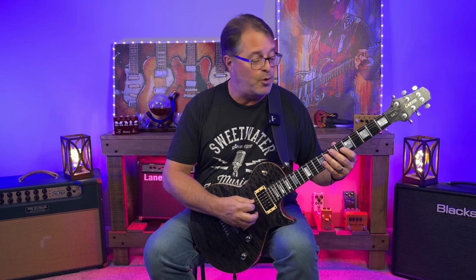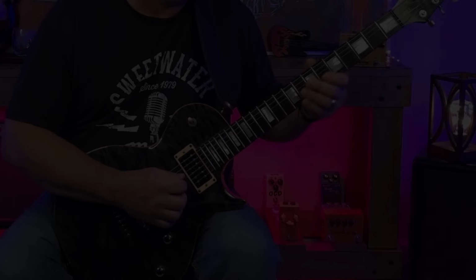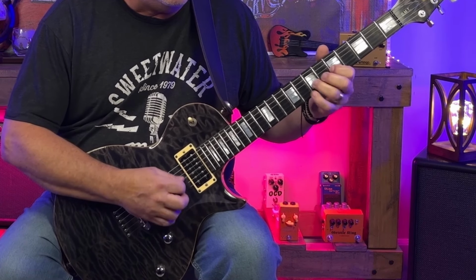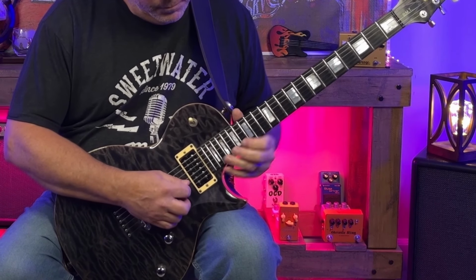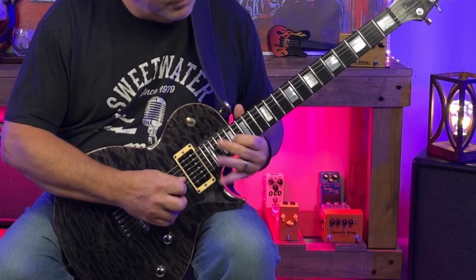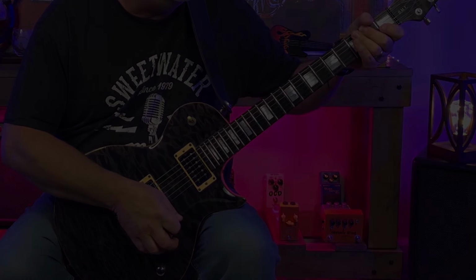Now, check out these licks using just 4 notes. We're going to use the root, the second, the third, and the 4th, and just how powerful those 4 notes can sound. We just did the same thing with guitar licks that songwriters do with that sus2, sus4 chord trick.